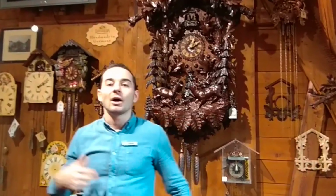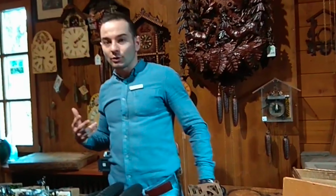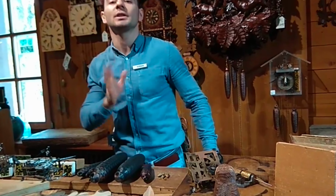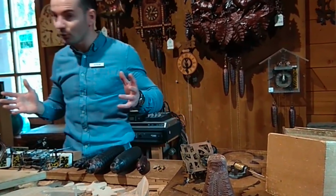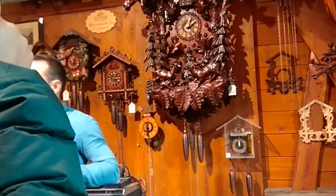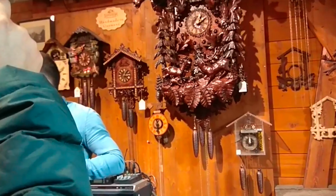And now let's see how we are actually making the clocks. Back in the time, the clocks were made only by local farmers during the winter. It's a very long winter in the Black Forest. Farmers couldn't reach the field for a long time, so they had to work indoor during the winter. Once spring was coming, they went out in order to sell their cuckoo clocks.